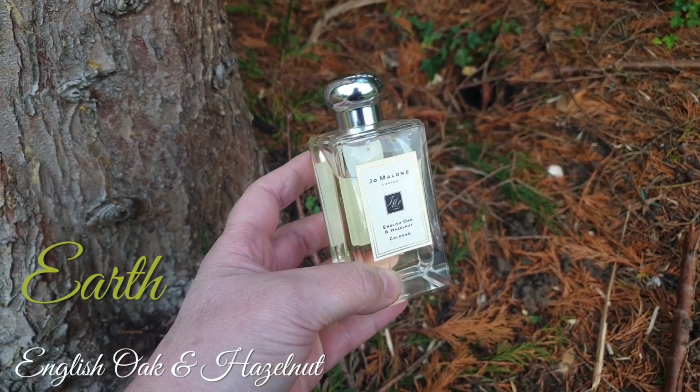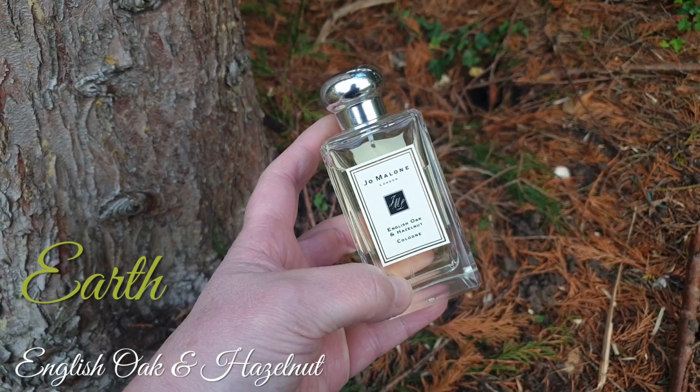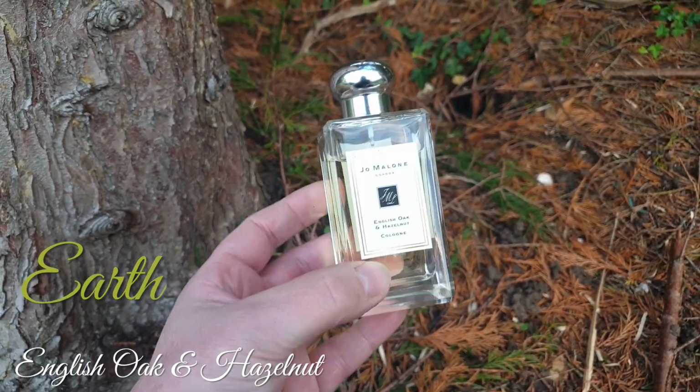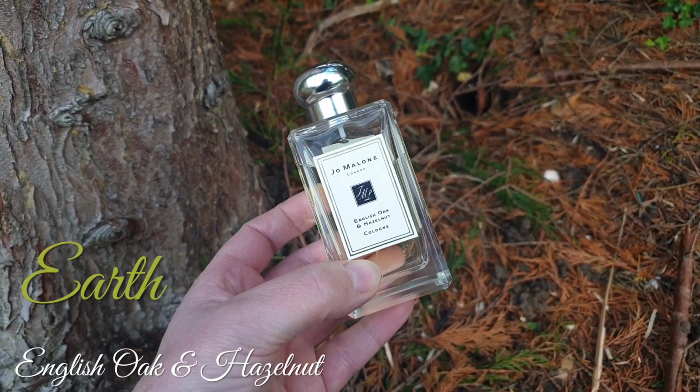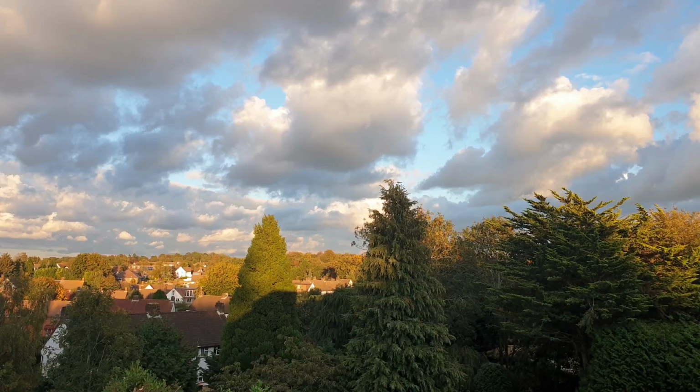It has a crisp coldness with a very woody, nutty, fresh vibe, I suppose. So that is my choice for earth, and that is English Oak and Hazelnut by Jo Malone. So the next element is air.